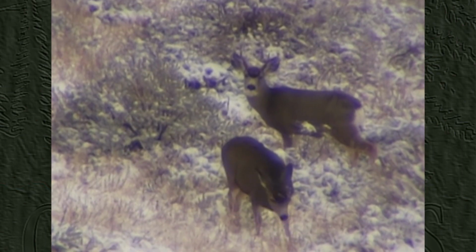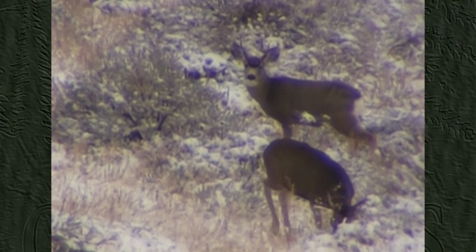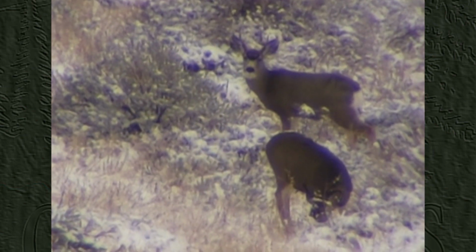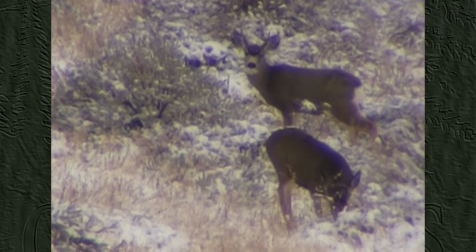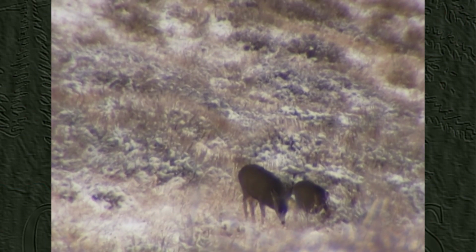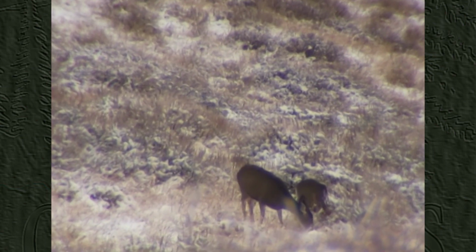As I had been finding at least one buck with each group of deer, I expected to find more bucks to check out. Surprisingly, however, out of the 40 deer I saw in several groups, I couldn't find any other bucks. The lack of bucks with all those does only helped to solidify my decision to take one of the first bucks that I had seen that morning if I could find them again.